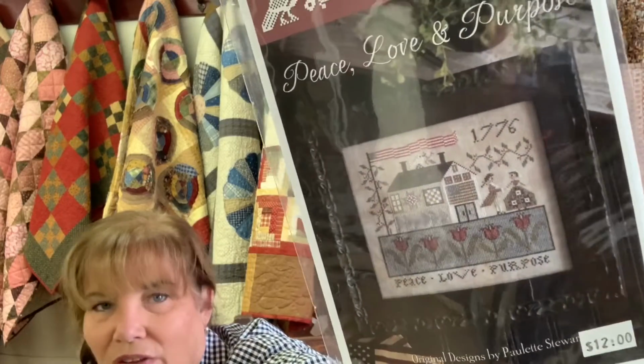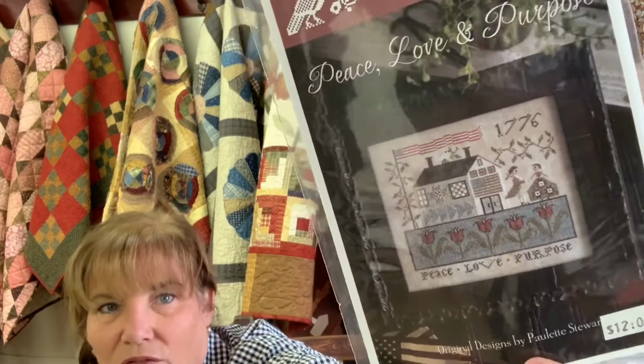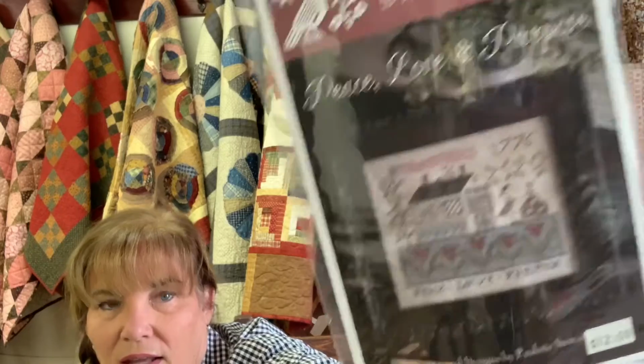I'm such a Civil War, colonial history, Revolutionary War buff that all of Paulette's stuff is just sweet, sweet, sweet, sweet. I love that. Don't know if you can see that. I'm getting a reflection off of my christening gown over there. Sorry about that. My granddaughter's christening gown that I made is causing a reflection.